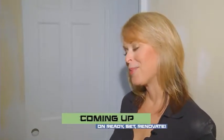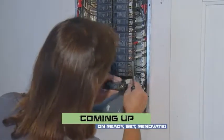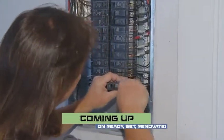All the repipe is almost done. Some rewiring. We weren't counting on an electrical box, and we do have to replace the electrical box, so that was an expense. But not nearly as expensive as the next budget buster.